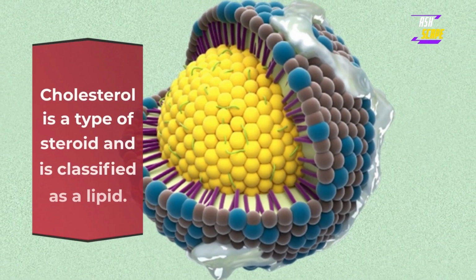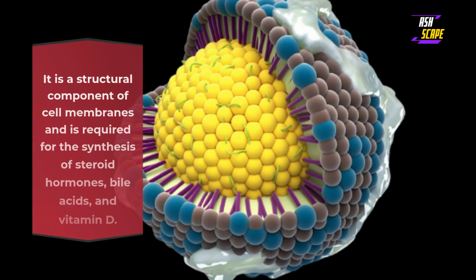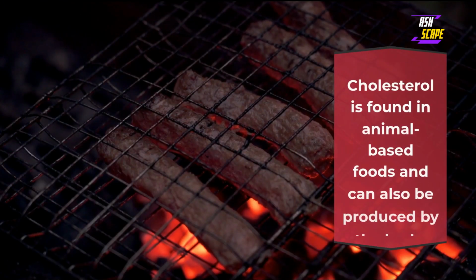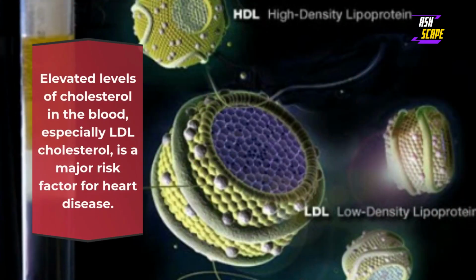Cholesterol. Cholesterol is a type of steroid and is classified as a lipid. It is a structural component of cell membranes and is required for the synthesis of steroid hormones, bile acids, and vitamin D. Cholesterol is found in animal-based foods and can also be produced by the body. Elevated levels of cholesterol in the blood, especially LDL cholesterol, is a major risk factor for heart disease.